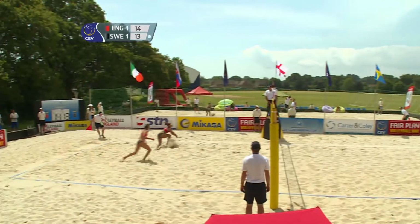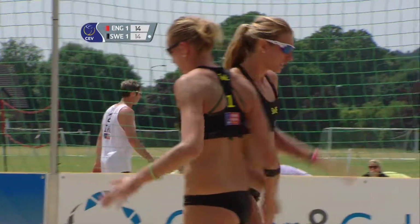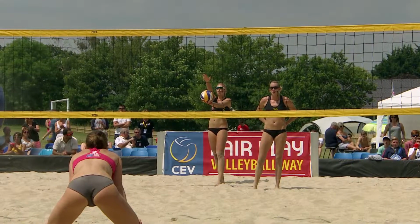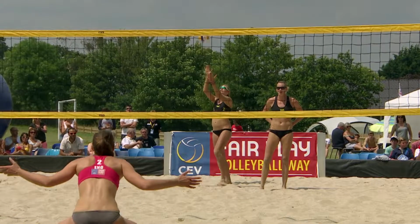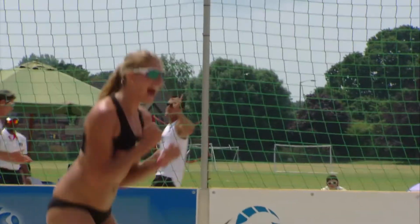Gravender with the serve. Oh, it's a brilliant serve. It may well have been going wide, but Savannah Leaf didn't get a call. She decided to play it. She was off balance. And Sweden have saved 2 match points. What a serve this was. Was it going wide? It was going wide, wasn't it?